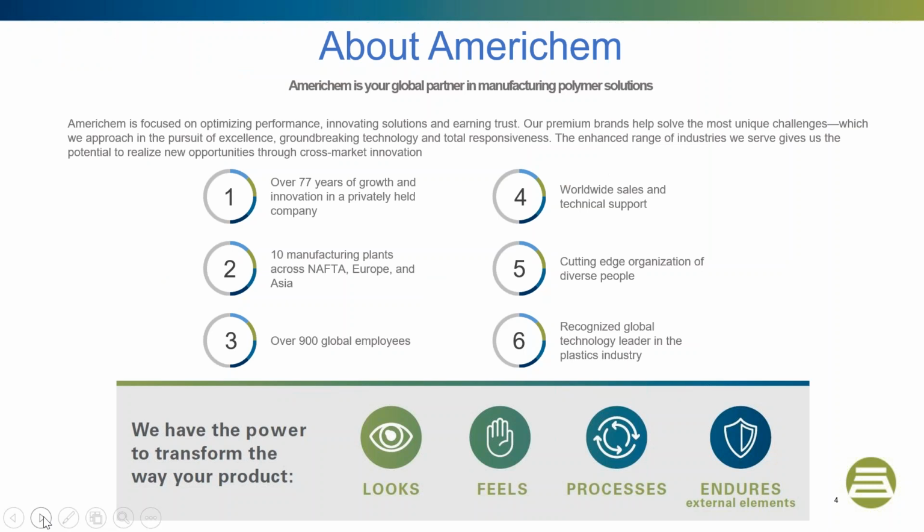We want to give you a brief overview for context about Americhem before we dive into the subject of antimicrobials. So, a little bit about Americhem. We're a performance compounding company specializing in critical color masterbatch, functional masterbatch, and fully compounded product solutions, all in the polymer space. We've done this for over 77 years as a company, all while being a privately held organization. We have 900 very talented individuals across the globe to help service you.